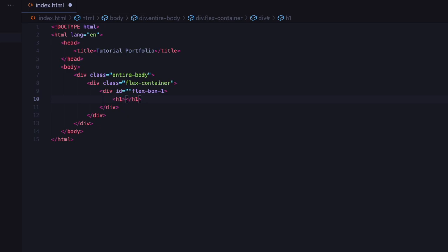So let's say create your dream, like this. Now, if you don't understand what ID means, because I haven't explained this, we would understand that shortly when we go to our CSS.